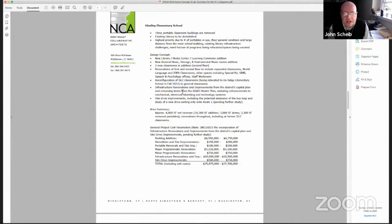Expanding the bus loop at Hindley would solve some significant problems. To do that, the exit of the bus loop would move further north and replace the exit to the parking lot. The parking lot would be accessed for student drop off off of Route 1. So that would be a study.